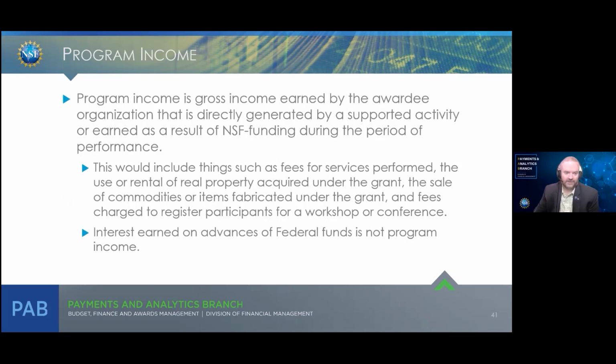You might be asking yourself, what is program income? Program income is gross income earned by the awardee organization that is directly generated by a supported activity or earned as a result of the NSF funding. This would include things such as fees for services performed, the use or rental of real or personal property acquired under the grant, or the sale of commodities or items fabricated under the grant.